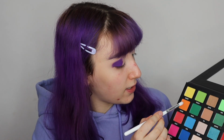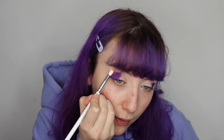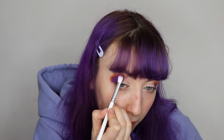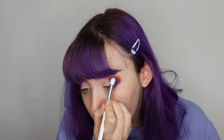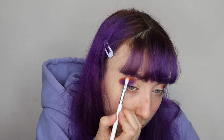I'm going to take another brush from Kira. It's the smaller little blending brush. I don't know how I'm going to transition these, but I'm going to take the shade Vitamin, which is the orange shade. I'm going to pack that a little bit on and a little bit above that purple shade. That orange packed on nicely, and now I'm going to take just a little bit more of the purple and attempt to blend that out. Now I'm just going to blend out that orange.